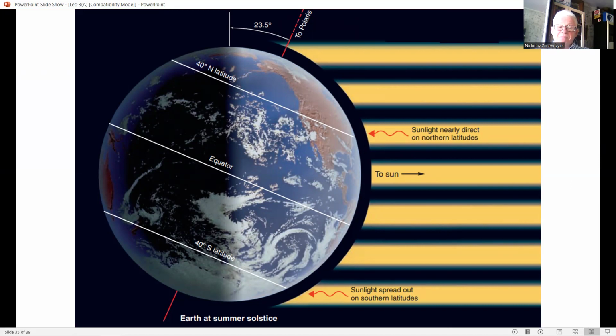On the day of the summer solstice in late June, Earth's northern hemisphere is inclined toward the sun, and sunlight shines almost straight down at northern latitudes. At southern latitudes, sunlight strikes the ground at a shallow angle and spreads out. Ukraine has warm weather, and the United Arab Emirates has cool weather.